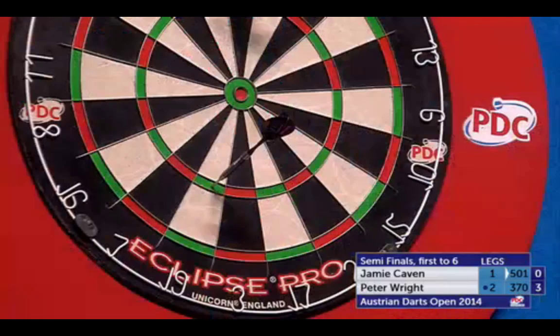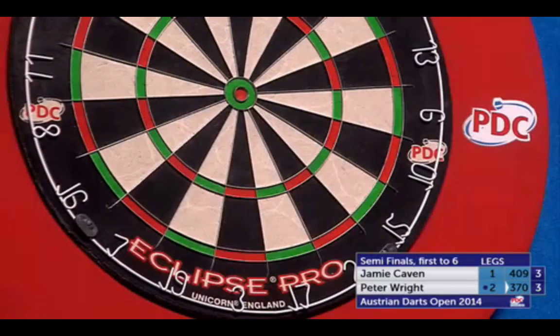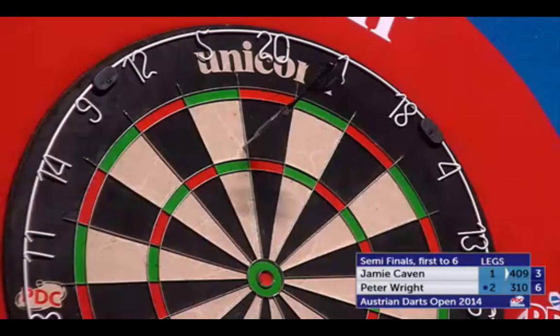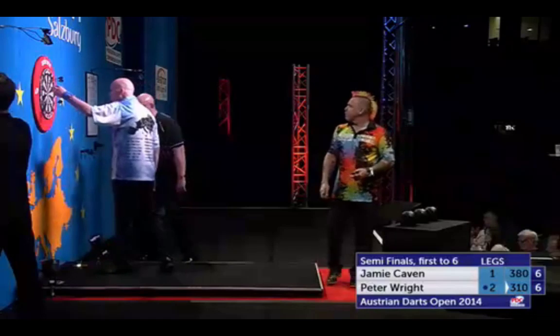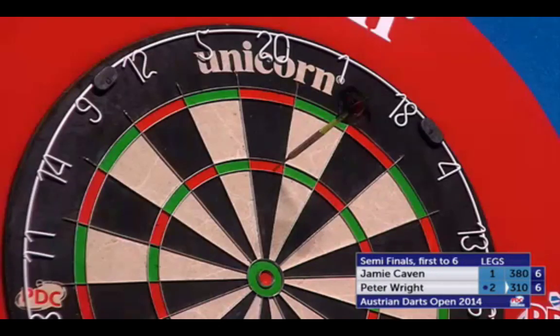Neither of these two players had won a game in the opening three European Tour events until this weekend. With the seeds coming in at the second round stage of these events, we saw a hell of a lot of seeds tumble out in that second round.